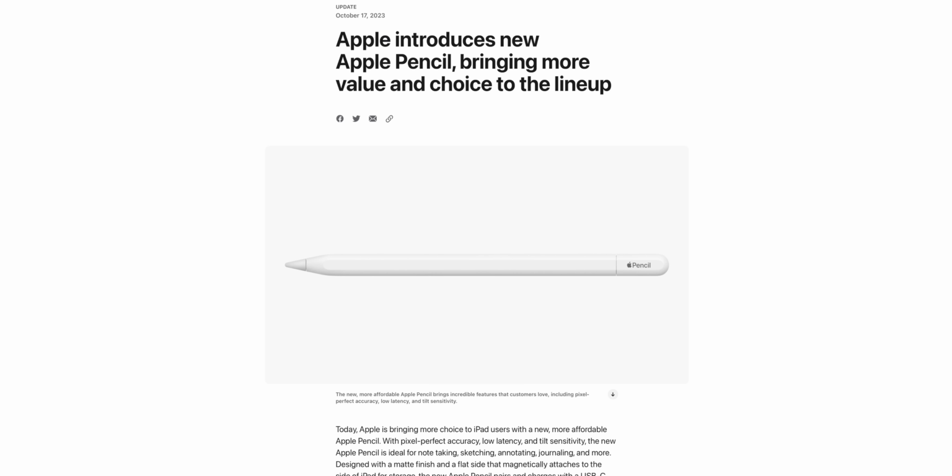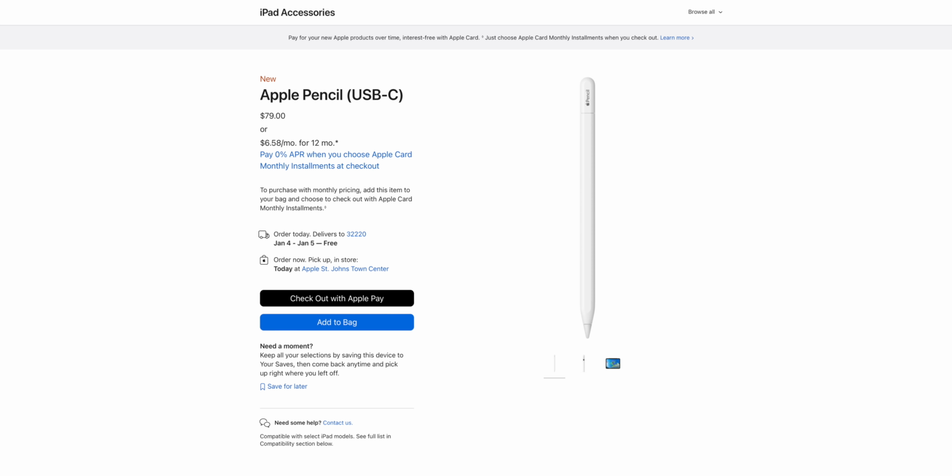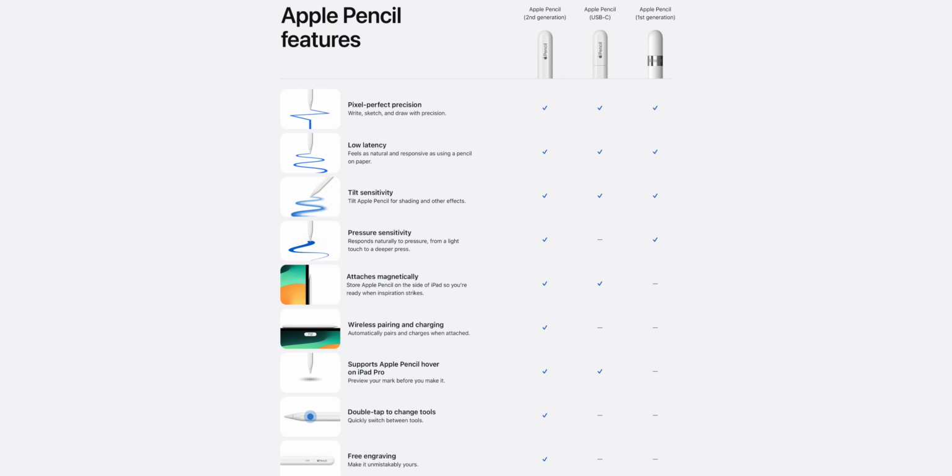So after all of that craziness, we had perhaps the weirdest product launch from Apple in 2023, and that was the Apple Pencil, the cheap Apple Pencil, or as Apple calls it, Apple Pencil USB-C. So this is the cheapest Apple Pencil they sell at $79. I did buy it just to test it out. It's pretty much the same as the others, but it is missing some vital features. We do have that USB-C charging port at least.